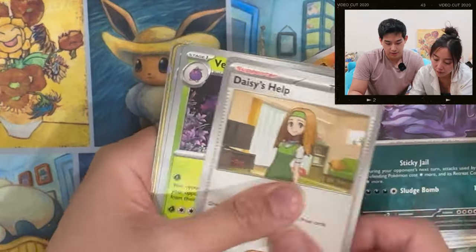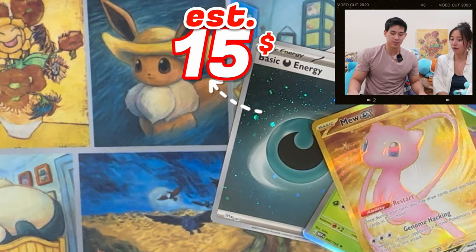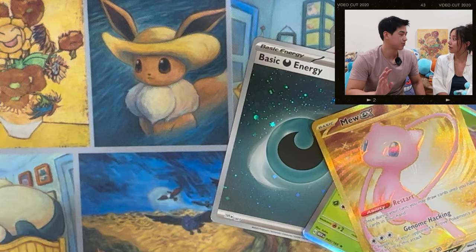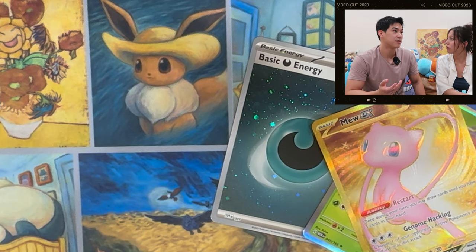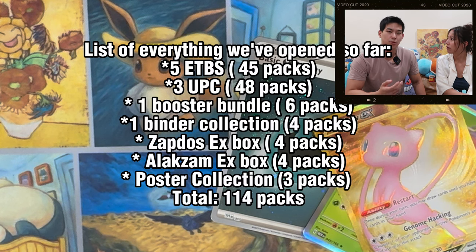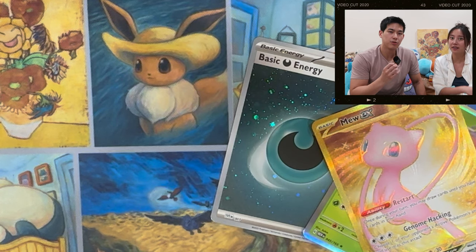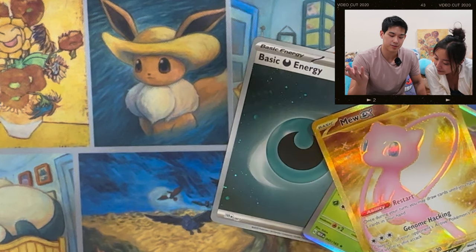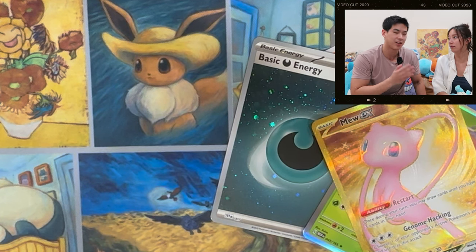Pikachu, Farfetch'd, Muk, Daisy's Help. Ooh, we got a gold Mew. Wait, this is so strange because in every single product that we've opened, we did not hit a single gold card, right? We've opened how many 151 booster packs so far? It's gotta be almost 100 booster packs, I think. Yeah, think about it. We've opened around 100 booster packs, and we got all our 151 booster packs in New York, obviously. And in those 100 booster packs, we did not get a single gold card. Right, Jenny? Not a single gold card.